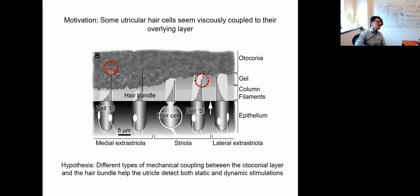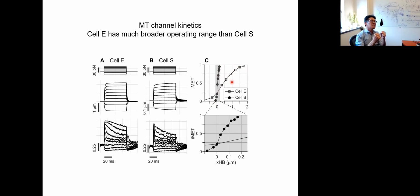I have to tell you that the mechanotransduction channels are assumed to be exactly the same, because I have no evidence that those two cells have different mechanotransduction channels. This difference is purely from the bundle mechanics difference. So one cell's I-X relationship is much steeper than the other one.